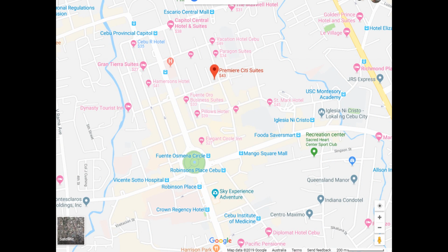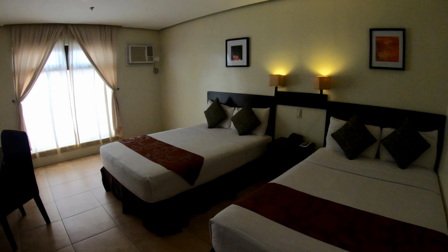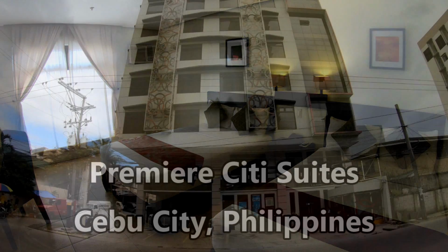And here's a map that shows you the location, very close to Fuente Osmeña Circle and Mango Square area. There are quite a few hotels up and down the side streets close to Mango Square, Fuente Osmeña Circle, going on down a couple of streets. This is one of them, and I hope that information helped you a little bit. I spent part of the day wandering around and visiting a number of condos and hotels, and I'll be doing additional videos about that in the coming weeks.